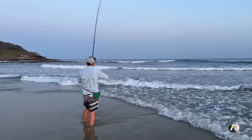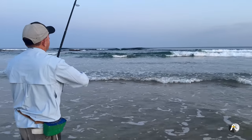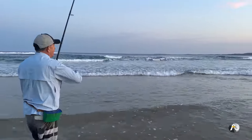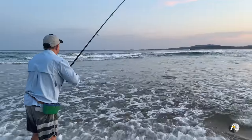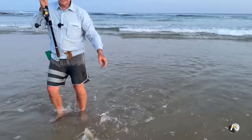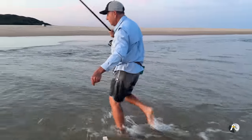It seems to me by the fight that it's possibly Trevally again. Although there's a little bit of weight, so. It's coming in onto the shallow sandbar now, just over to my right. Okay, so. Splashing around a lot. It's a bigger Trevally this time, quite a bit bigger. Look at this guy. He's quite a good sized Trevally, this one. Just get him out of the water.